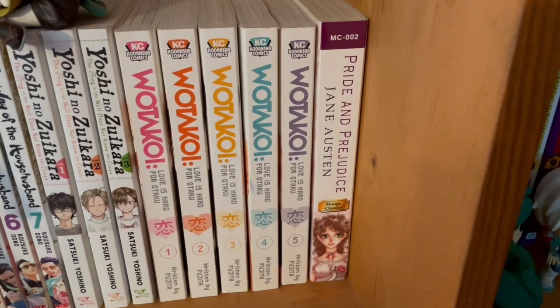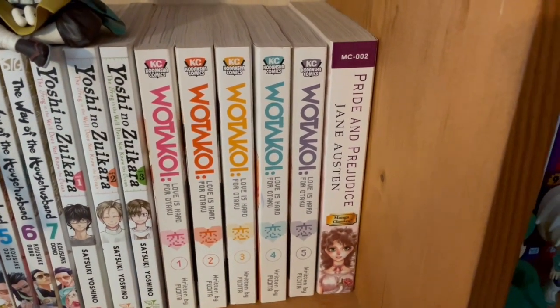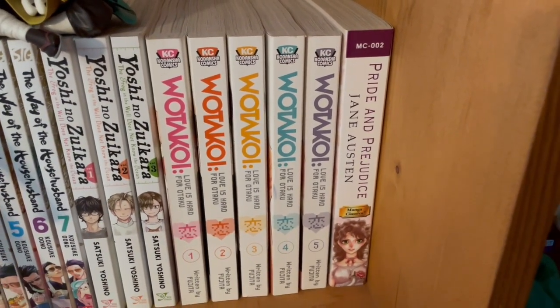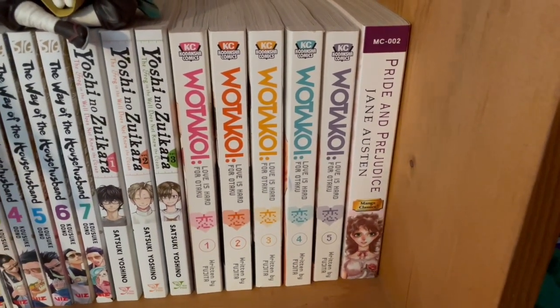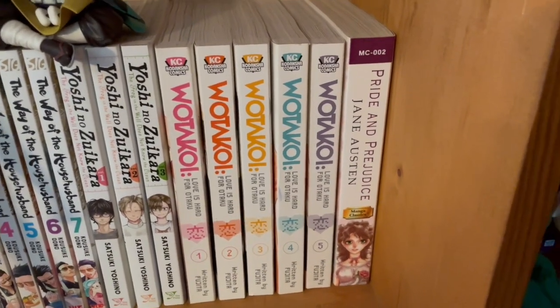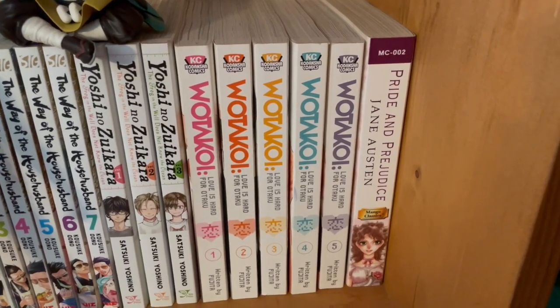And finally, for this shelf, I have Pride and Prejudice by Jane Austen, the Manga Classic Edition. If you don't know what Manga Classic is, it's a manga company that takes classic works of literature and just makes it into a manga. I personally want the Hamlet one. I think Hamlet's my favorite Shakespeare, and I want to get it, but I love this company so much. I think it's such a great thing that they're doing.